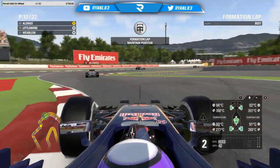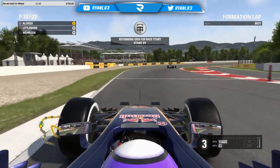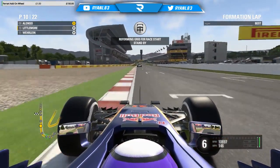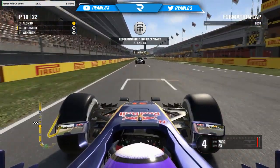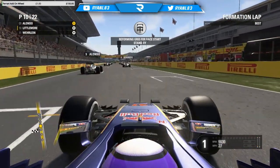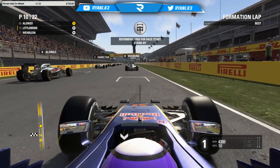The next race, guys, I will mention is Monaco, and you know it's going to be live this time round and not what it was last time when I was away on holiday. So that will be live, I think, either Wednesday or tomorrow. I've not really decided yet.